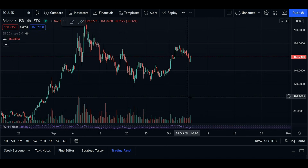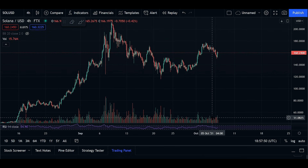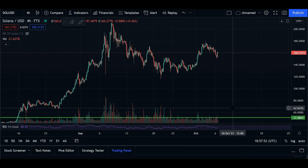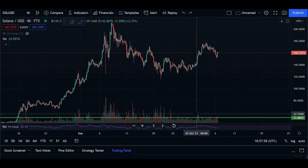Now, speaking of volume, we also have some very, very important things to look at in terms of volume. What I'm looking at right now is the fact that volume has not really diminished that much since we've come down from that high. Now, I'm going to draw this average green line. This average green line is really just an average of about where the amount of volume stays at.